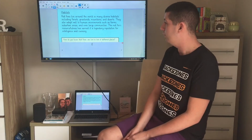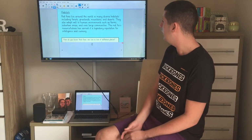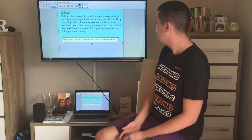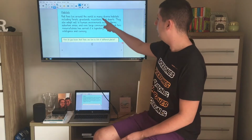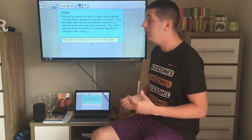How do you know that foxes can live in all sorts of different places? What does it say in the text that can back that up as evidence? I could back it up with this. It says many diverse habitats. That means lots of different kinds of habitats that they live in. So that could be something.